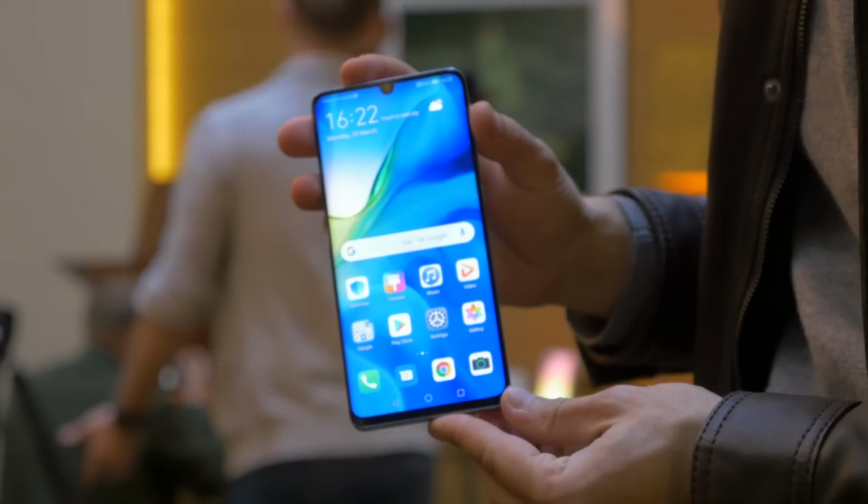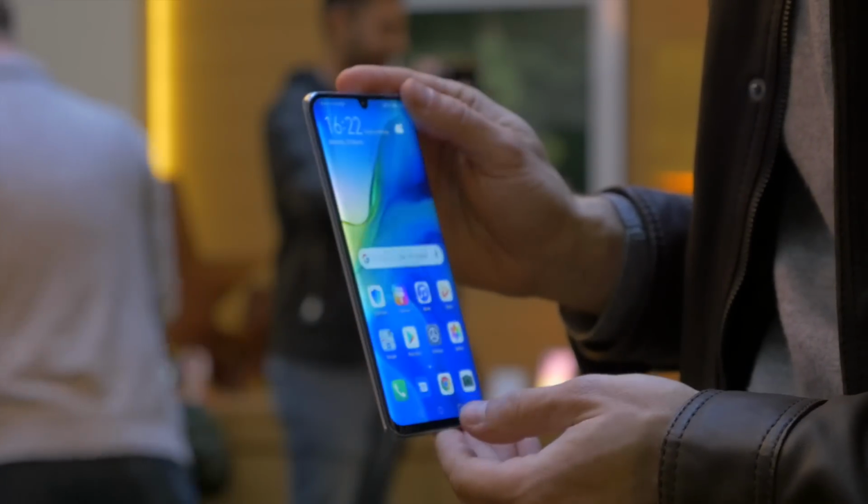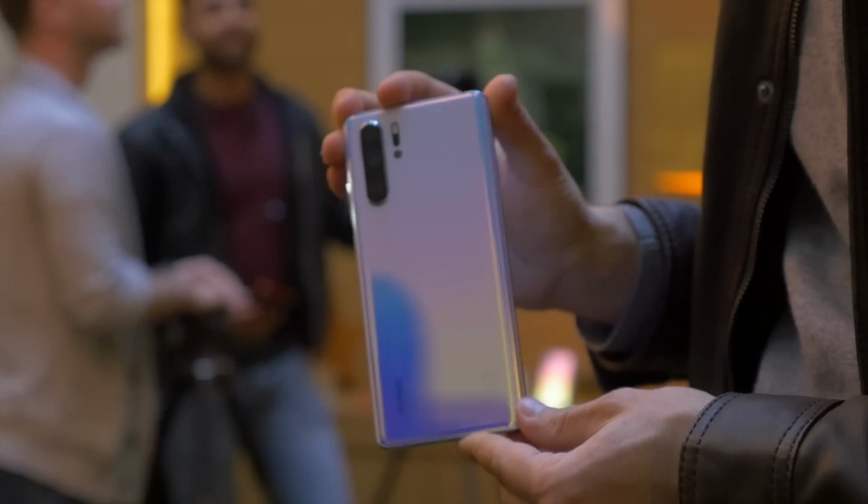Now, if you don't want to spend that much money, there will also be a $750 model, the regular P30, that has the same performance but a smaller screen, smaller battery, and a slightly less impressive camera. And this rounds up our first look at the new Huawei P30 Pro.